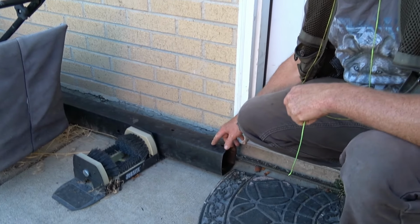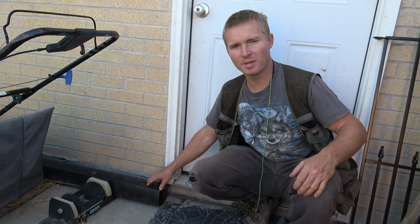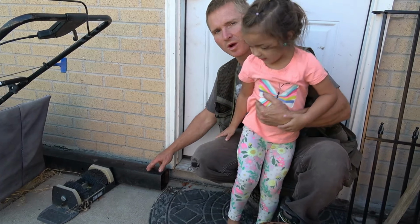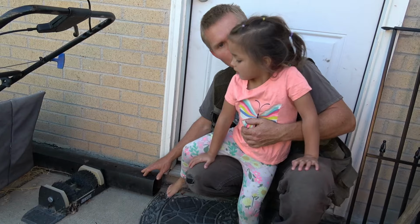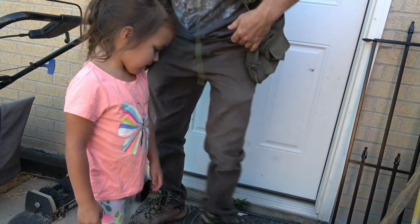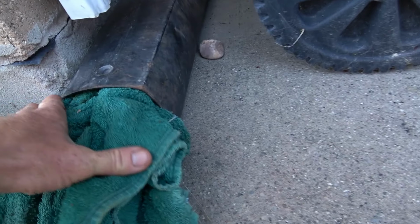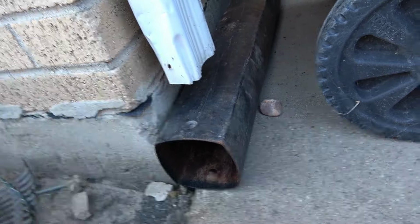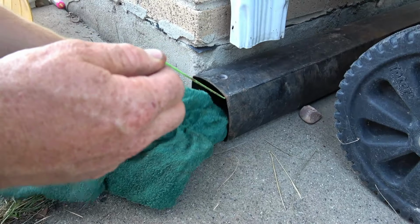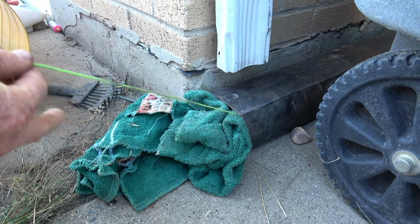So this is the pipe that we're going to be training out of, and it's a nice long pipe. This right here is the entrance to the pipe. This is where the mink goes in. On the other end, we have it blocked off with a rag so the mink can't go completely through it. What we do is we open this up and we put the rat down the pipe. But he's got a leash on, and you'll see why. I stuff up the end with this rag. That prevents the mink from coming through.